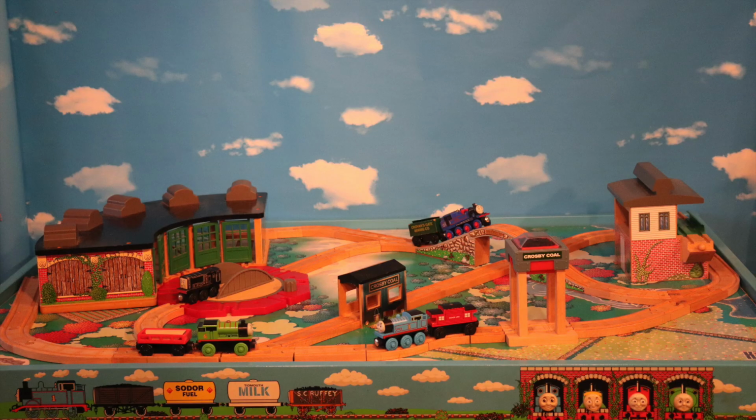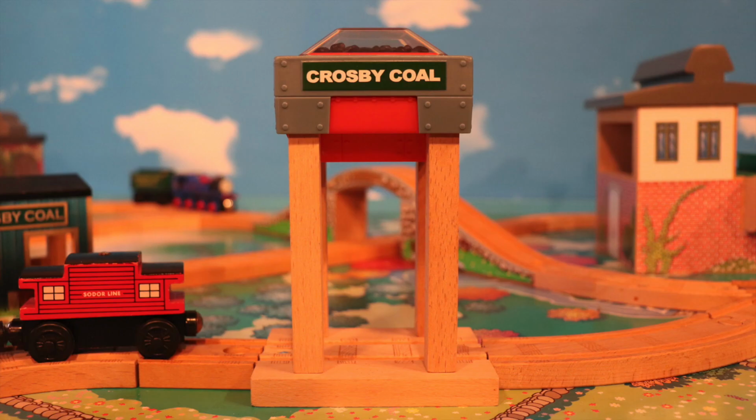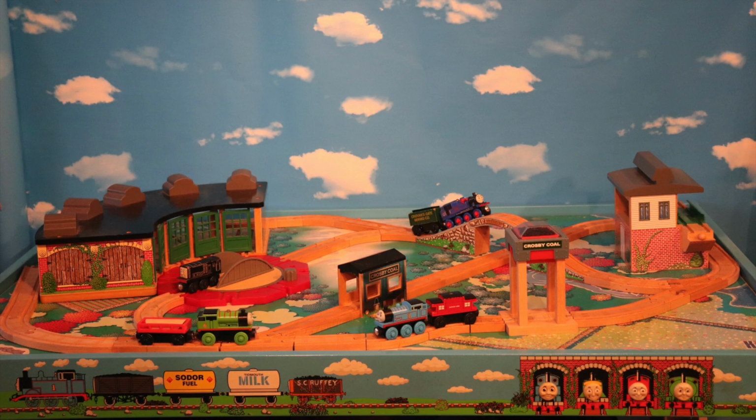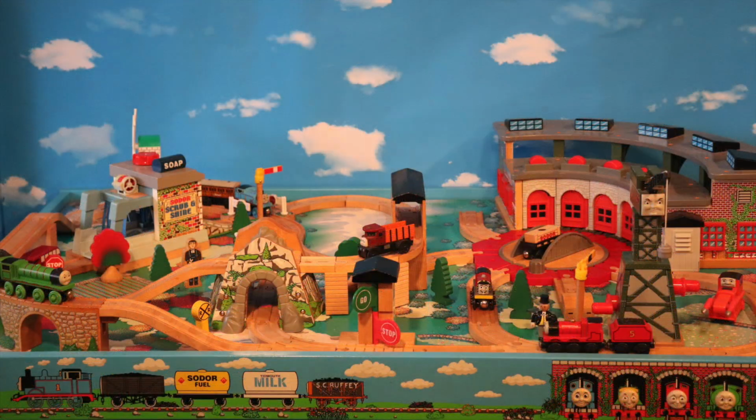So what even is there to say about this set? It's got a few good characters, a few good destinations, and the track layout doesn't all feed into the turntable. This set is the perfect starter set. And that's all I have to say about it. So now that we've taken a good look at them, I'm going to rate every set we've talked about today. Starting with the Sights and Sounds set, which I'll give a 3 out of 10.